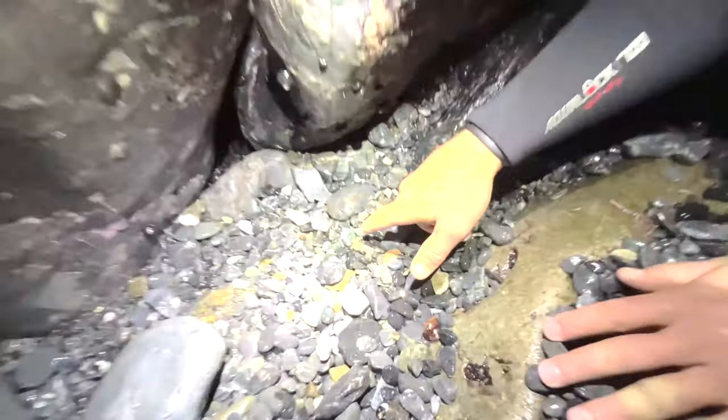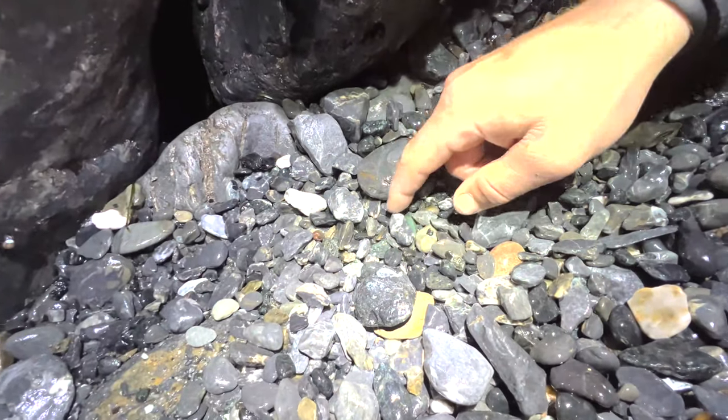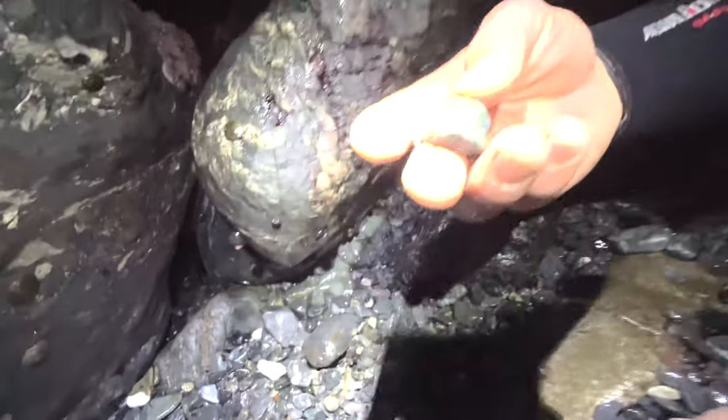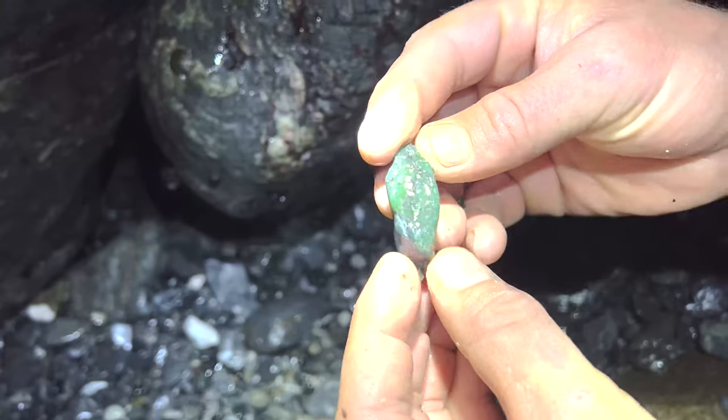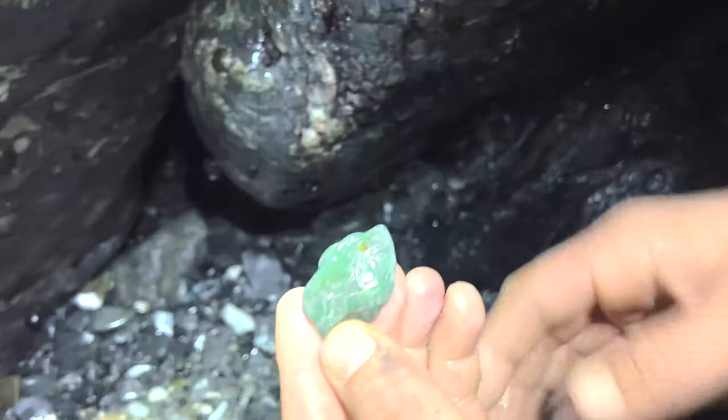It's a gorgeous piece. It really stands out among all these other rocks, even though there's a lot of imposters here. Oh. Look at that. Wow. It's got color, some little barnacles on it. Just nuts. Beautiful.